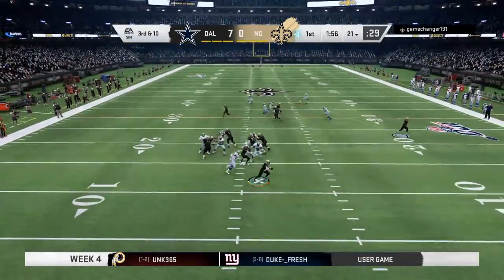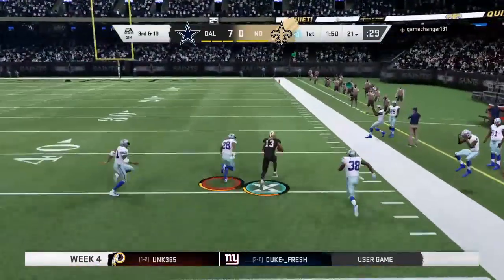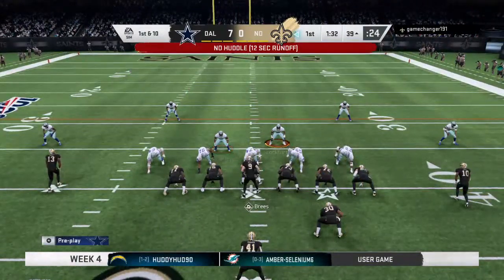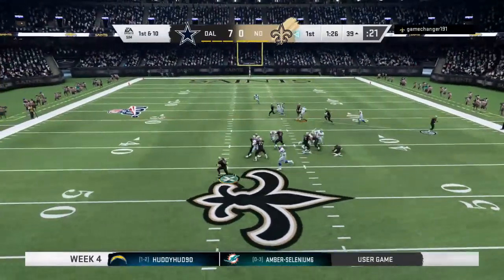Throwing now is Breeze. Open man is Michael Thomas. And all the way down to the 39. A big play. Breeze finding Thomas. And even 40 yards.